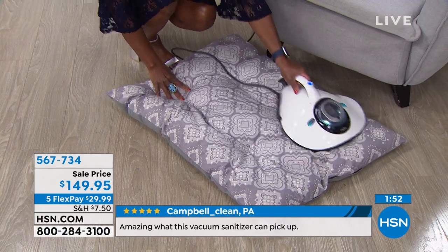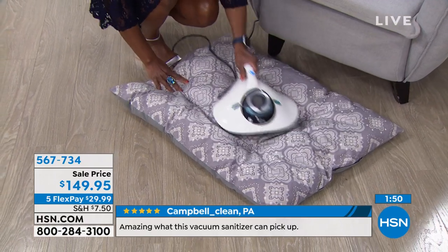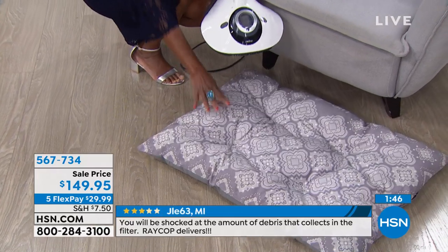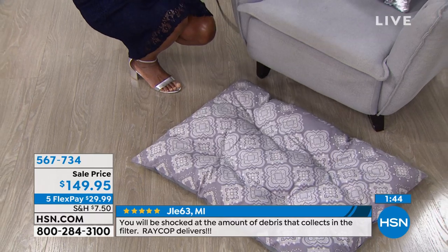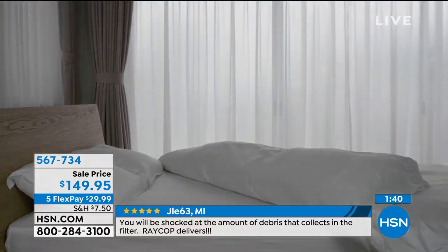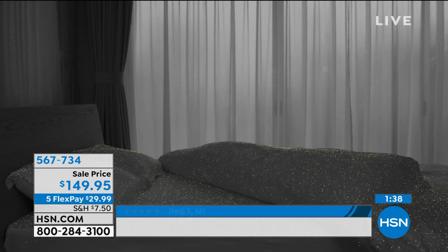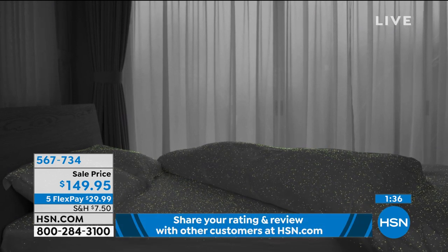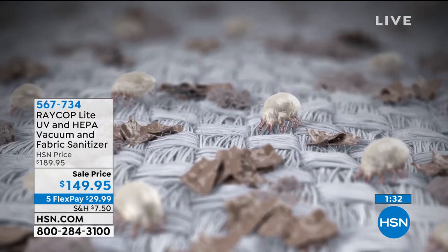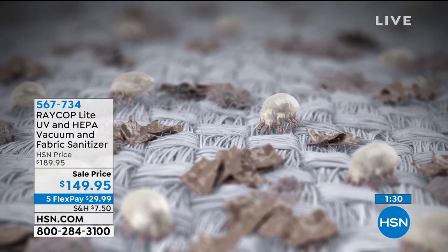But it's normally $189. And quite honestly, that's what's kept me from buying it today, because it's got the 5 Flex Pay. That's $30, a dollar a day for the next 5 months for something that's not going to go away. You're always going to sleep on your bed, and you're always going to need to sanitize and clean it. And it's not just for the mattress, which, of course, is the largest upholstered item we have in our home that we cannot launder.